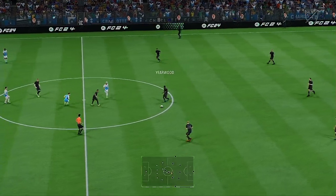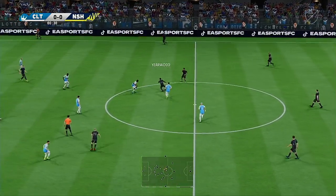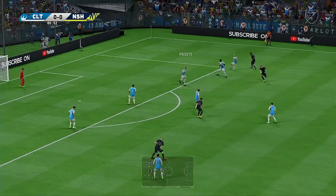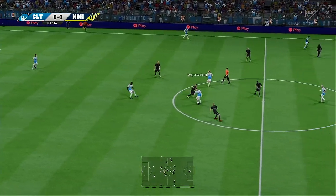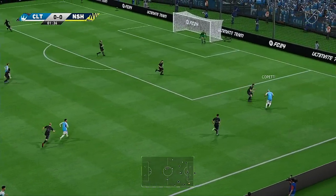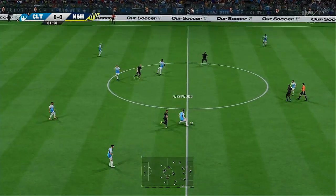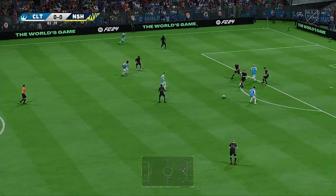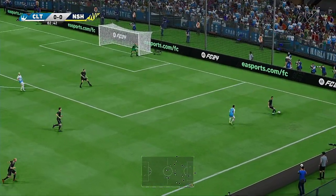And the contest begins. Yearwood. Shaq Moore. Westwood. Lindsay. It's a weighted pass. Well, the pass not finding its target. And they need to get tighter here. And it's come off the keeper. Well, threat over for now.